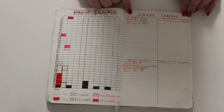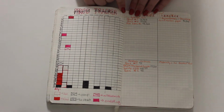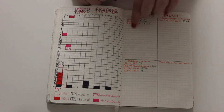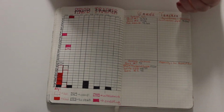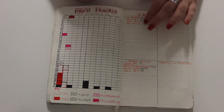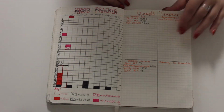This is my grade tracker. So I've gotten all A's so far this semester and I'm very proud. This just keeps track of all my grades so that I don't worry about them, if that makes sense. So that I know how I'm doing so I don't get surprised at the end of the semester when it's like, why do I have a C? You know what I mean?